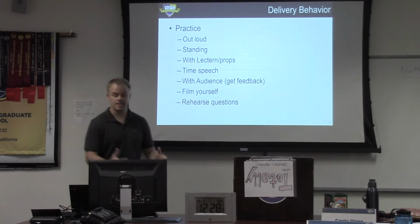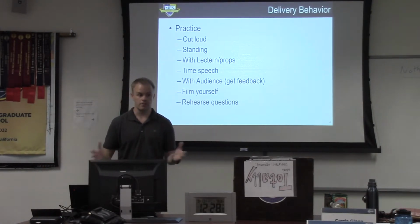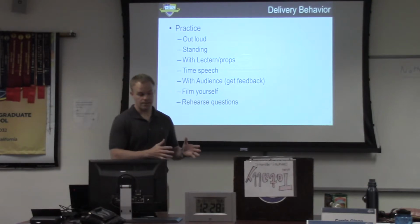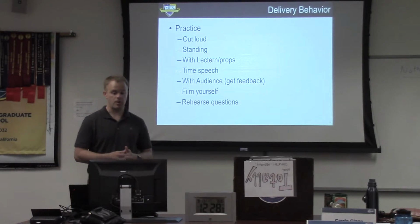I practiced it standing, which is important because if you're practicing sitting down, maybe when you actually do it, you're going to be standing. You're going to be in a little different position. With lecterns, without lecterns, with your props. So if I was using a prop today, I would want to include that in my practice.